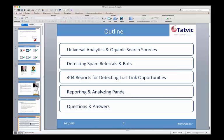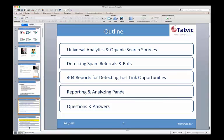So this lays out a little bit of the basis I would like to show today. It will be a quick jump over a lot of different things in analytics. I'd like to talk a little bit about organic search sources to really attribute them correctly, about detecting spam referrals, which is currently a bigger problem, and bots as well. Then I'll talk about missing link opportunities, which I describe by four reports for detecting lost link opportunities. And I would like to end today's presentation on reporting and analyzing the Panda.